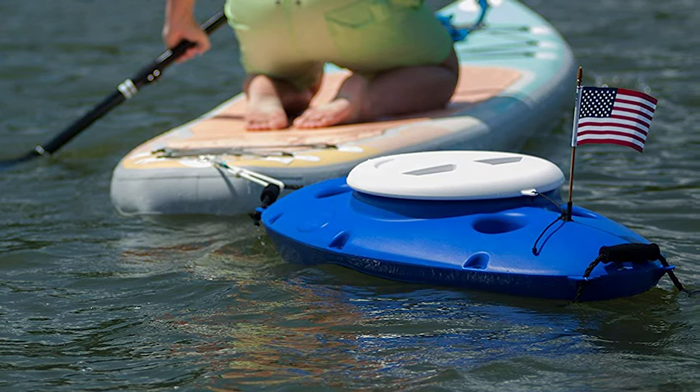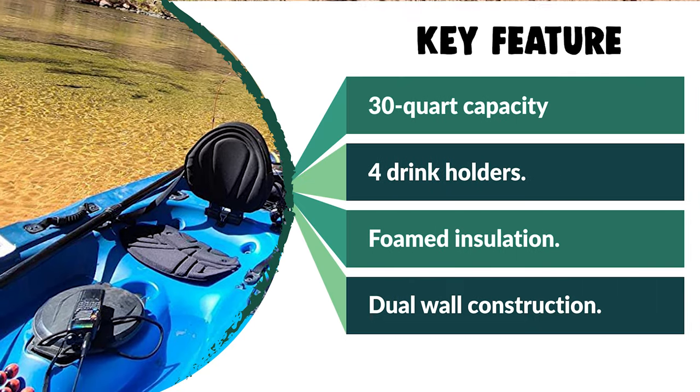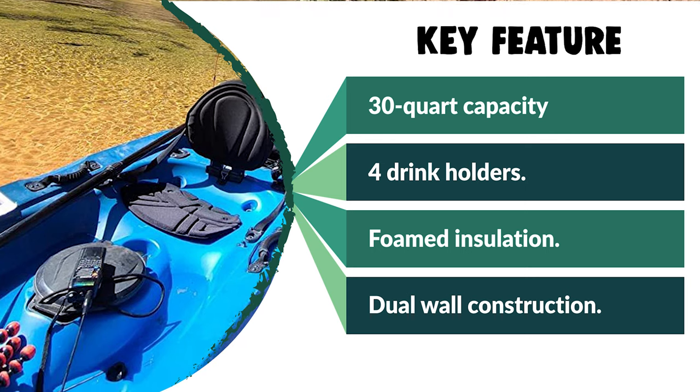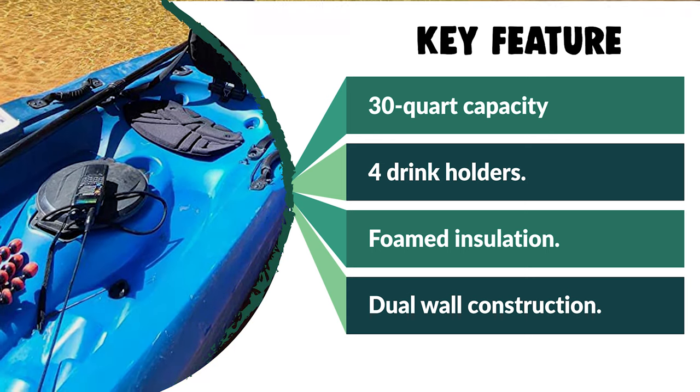You can pack the Creek Cooler with 30 cans and 20 pounds of ice. The 2 inches of insulation injected into the hull and deck and a watertight locking lid with an O-ring seal will ensure everything stays ice cold for 48 hours.